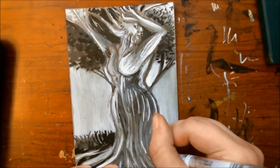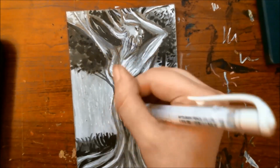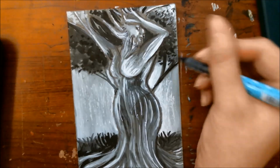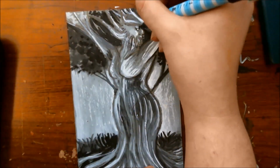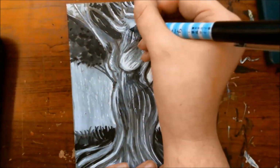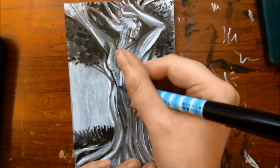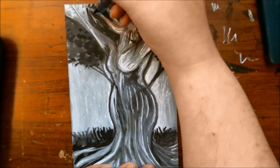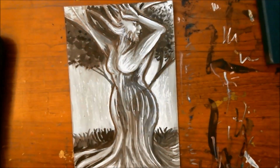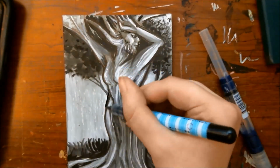I start bringing in a Uniball Signo in white to help bring in a lot more white textures and to add some brighter highlights. I also bring in the same Kuretake marker that I've been using throughout a lot of this. Once again, I don't know what the model is because it's all in Japanese. I'm bringing in this marker to help further define certain areas and to get some thicker black lines in here. I am surprised that this marker is still working because I have been using it quite a bit and it has not shown any signs of drying up.